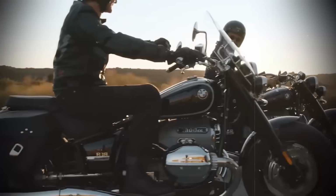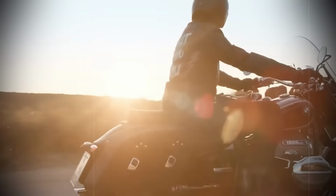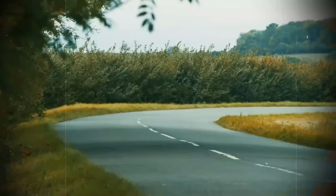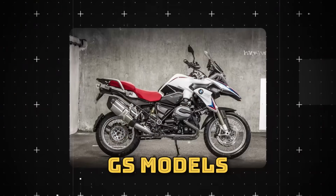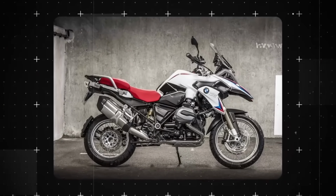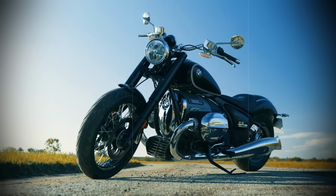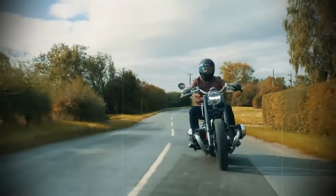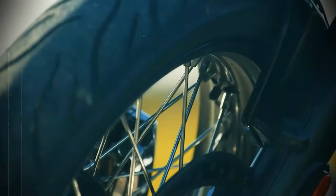Fuel economy, poor. Rider comfort, questionable. Versatility, non-existent. And let's be honest, BMW's core customers aren't looking for chrome-laden cruisers. They want GS models, RTs, bikes that eat miles and tackle continents. The R18 tried to win over the cruiser crowd, but Harley loyalists never took the bait. And younger riders? They didn't even look twice.